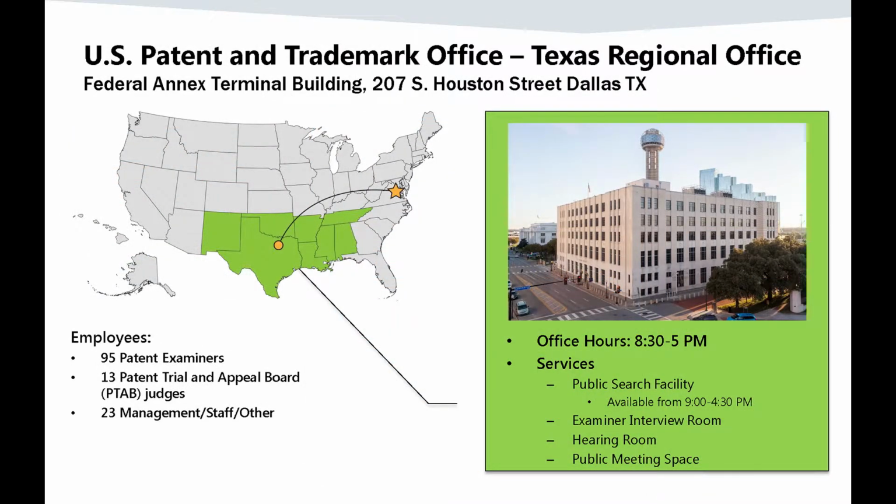So here's the map, similar to what everyone else has pointed out. In 2011, the President signed the America Invents Act, which allowed for the opening of 4 regional offices. So the regional office concept for the USPTO is fairly new compared to some of our sister agencies that are sitting here. Each of the regional offices broke down the United States in different areas.